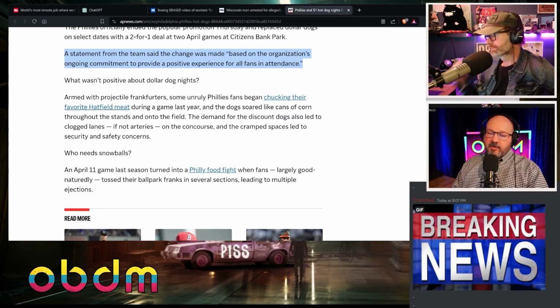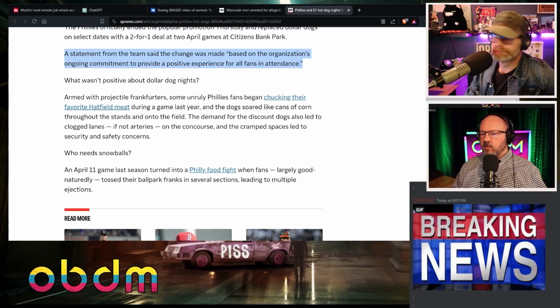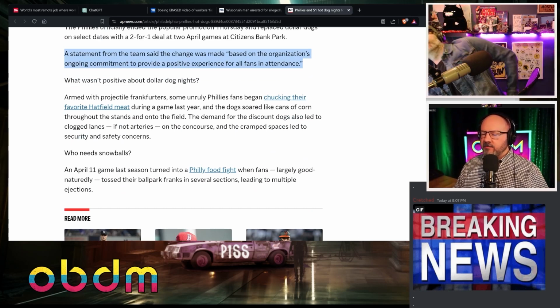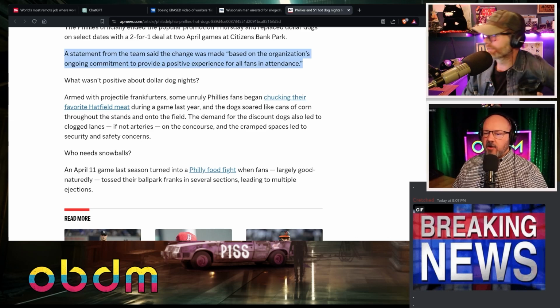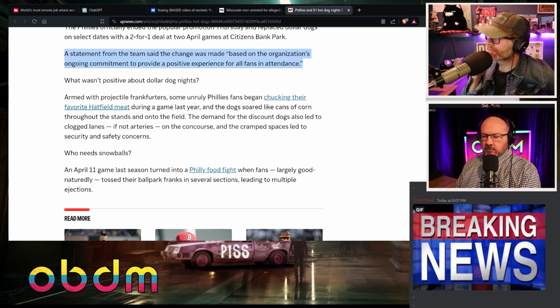Well, maybe, but to your point earlier, even if they sell them for $1 at a loss, you still have to buy a ticket. What's a ticket to an MLB game these days? Even the cheap seats up top. That'd be $50. Yeah, you're probably $50-$60 just to get in. What wasn't positive about the dollar hot dog night?